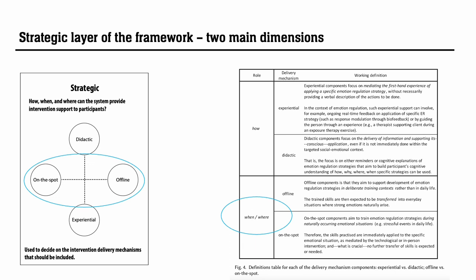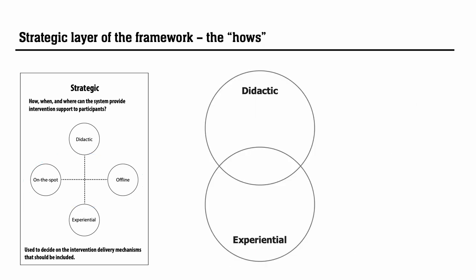But this is all very high level and theoretical, so let's get a bit closer to specific examples of what these dimensions mean. So let's start by looking at the hows, that is, the thinking about the learning sciences approach that would be helpful to support your audience, your participants, in developing the target emotion regulation skills.